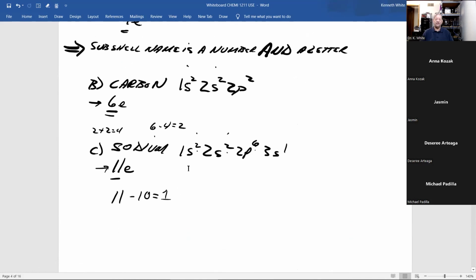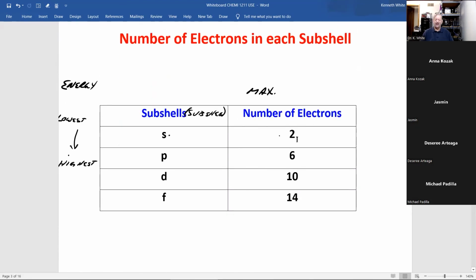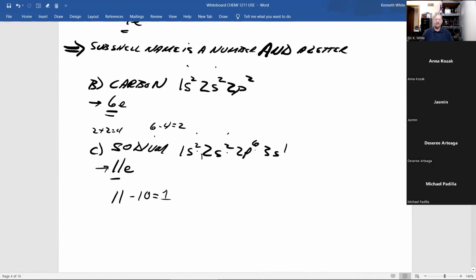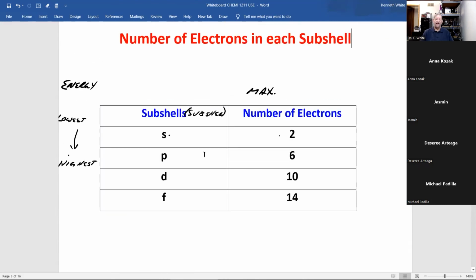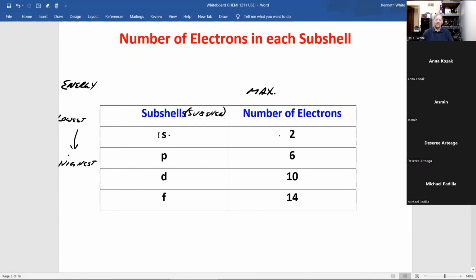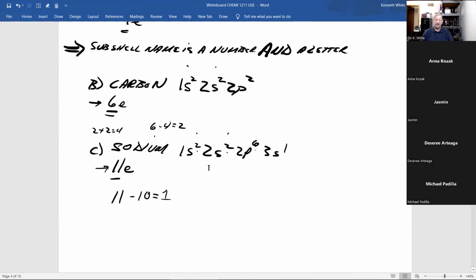How many electrons maximum can we put in 1s? Well, any s orbital, 2. So I've now put that in there. Next, I look and I say, well, I filled up 1s with the 2 electrons. How many subshells does shell 1 have? 1. Well, I filled it up, so I have to go to the next shell, lowest energy. As you go down the table, this is lowest, then this, then 3, then 4. So I'm now at shell 2. It has 2 subshells. The lowest energy is 2s, which I can put 2 electrons in, and I did. Then I still have a lot more to go.